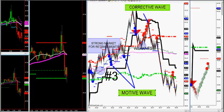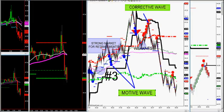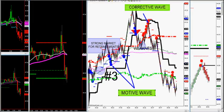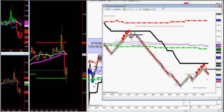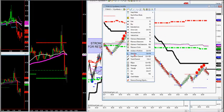All right, so there's your motive wave. Now in this corrective wave, this black line is the last line of defense on a retracement. So it came and butted its head right up against it. And that's what happened on the Russell 2000. If you look at the Russell 2000, the same thing. We had a nice corrective wave. Butted its head right up against the line of sand. If I take a look at the Russell 2000, butt our head right up against the line of sand.